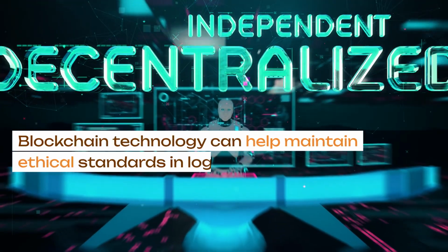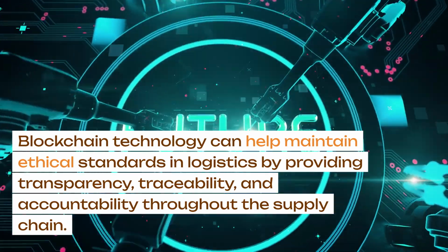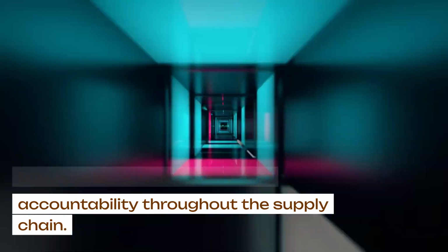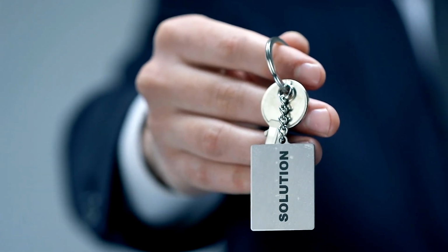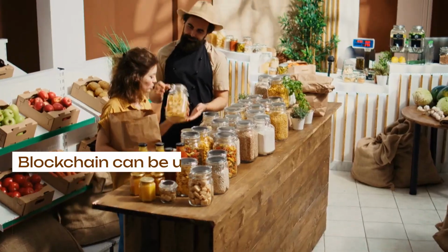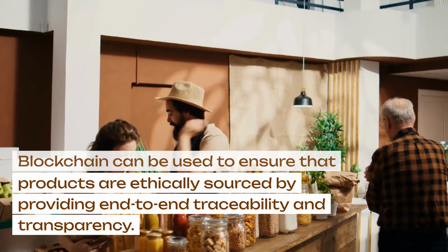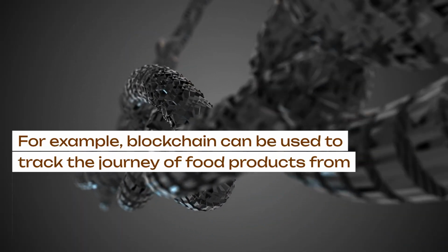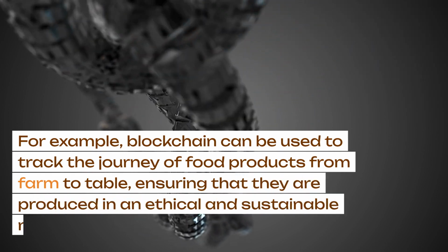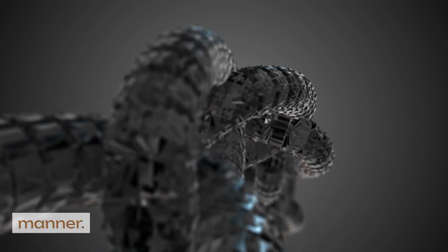Blockchain technology can help maintain ethical standards in logistics by providing transparency, traceability, and accountability throughout the supply chain. Here are some ways in which blockchain can help maintain ethical standards in logistics. Ethical sourcing. Blockchain can be used to ensure that products are ethically sourced by providing end-to-end traceability and transparency. For example, blockchain can be used to track the journey of food products from farm to table, ensuring that they are produced in an ethical and sustainable manner.